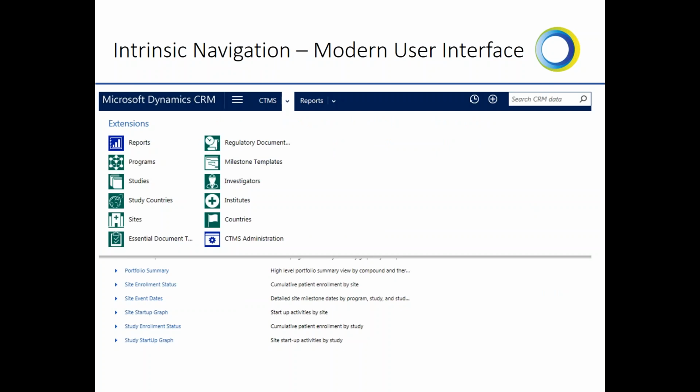We've covered dynamics and integration. I want to just talk about that easy navigation we talked about a little bit. On the screen here, you'll see there's a drop-down, and this is what we refer to as the general entities in the system. And we built all the options right here in this top menu as their own entities. They're all groups of information for all the clinical trials you're working with.